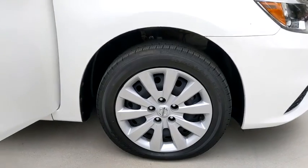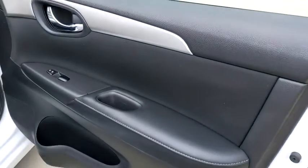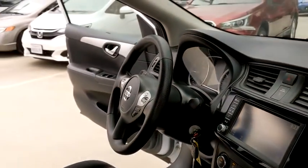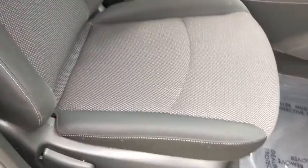Keyless entry, traction control, anti-lock braking system, Bluetooth wireless data, hands-free phone, dual airbags, power steering, front wheel drive, cruise control, AM/FM stereo radio, power door locks, power windows, vehicle stability assist, remote trunk release, steel wheels.